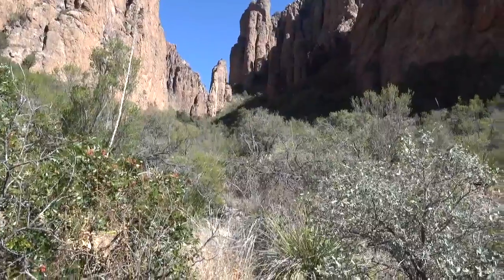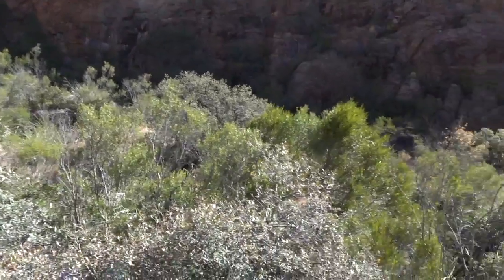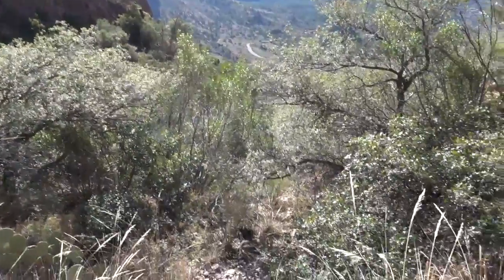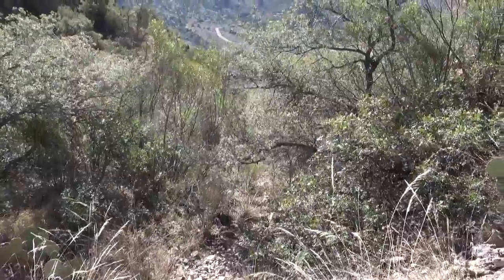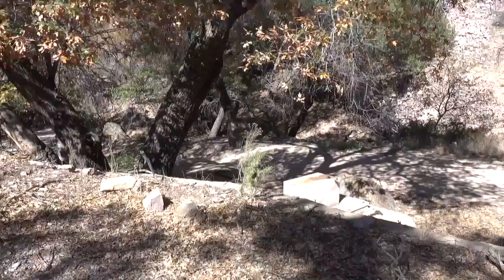Okay, back in the full sun now. Basically coming out of the ravine, canyon. Still fighting through a lot of thick vegetation, just been cutting under this stuff and following the path where I find it and just making the best way where I'm not on it.